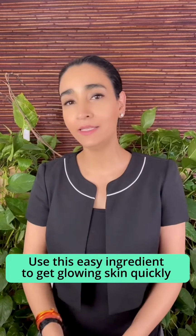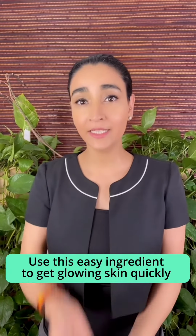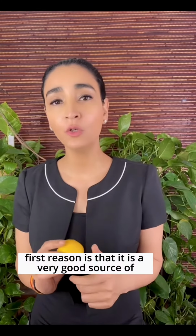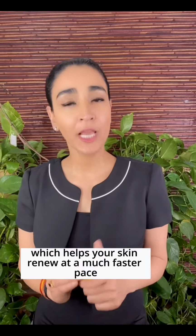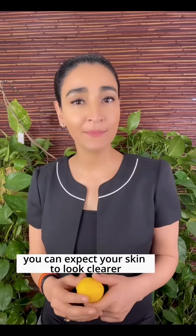The ingredient is super easy to lay your hands on, and it's a good old lemon. First reason is that it is a very good source of this alpha hydroxy acid called citric acid, which helps your skin renew at a much faster pace. So therefore you can expect your skin to look clearer, more glowing and radiant.